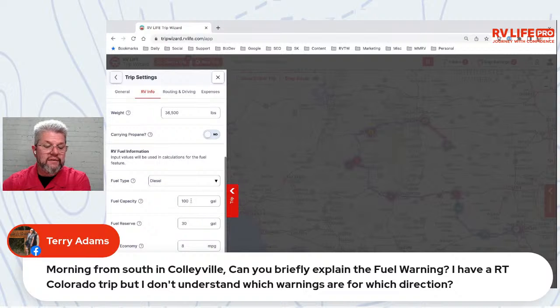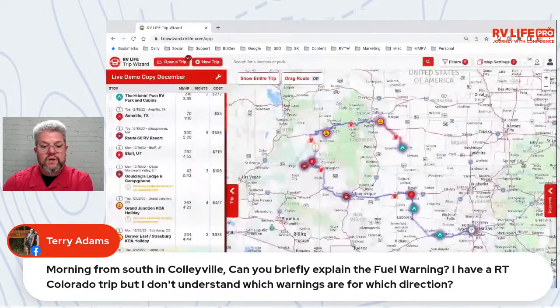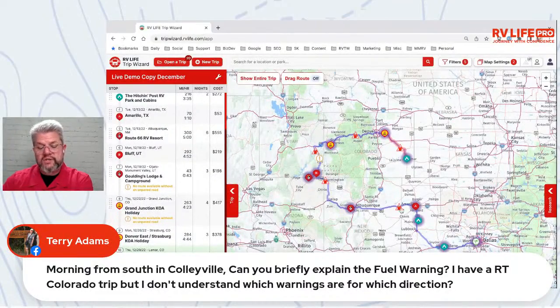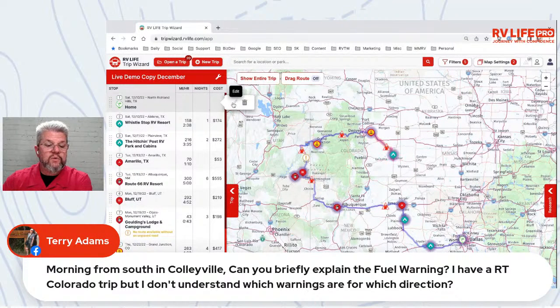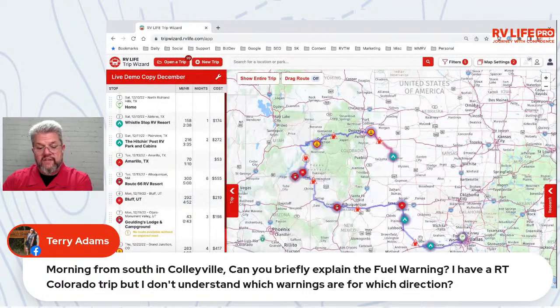If we wanted to see some more fuel warnings, we could change this to say 60 gallons. And we're going to see a boatload of fuel warnings. So the idea behind the fuel warnings, of course, is that this tells me everywhere I need to refill. Now, interestingly enough, I told it my starting fuel is still 95 gallons, so it says, okay, if I was going to be realistic here, I'm good, 60 gallons. It figured it out for me. And there, that fuel warning has now moved where it should move.